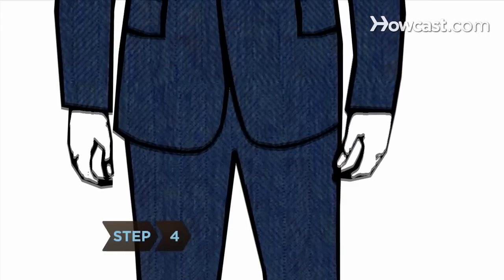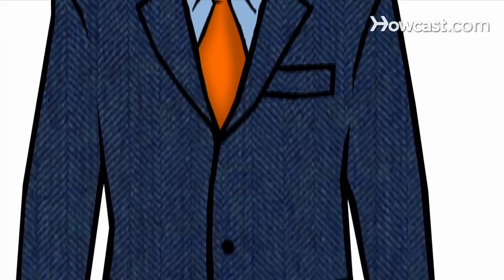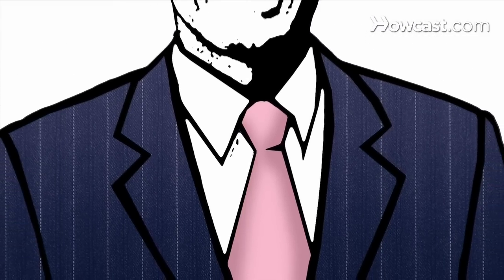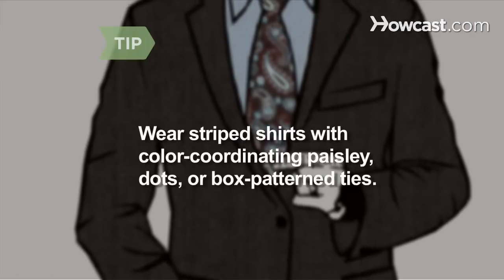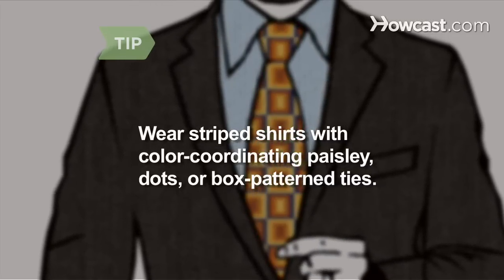Step 4. Find a balance between contrast and clownish. Jazz up a dark blue suit and light blue shirt with an orange tie. Pair a dark blue suit and a white shirt with a softer pink, light green, or pale blue tie. If you're looking for a challenge, wear striped shirts with color-coordinating paisley, dots, or box-pattern ties.